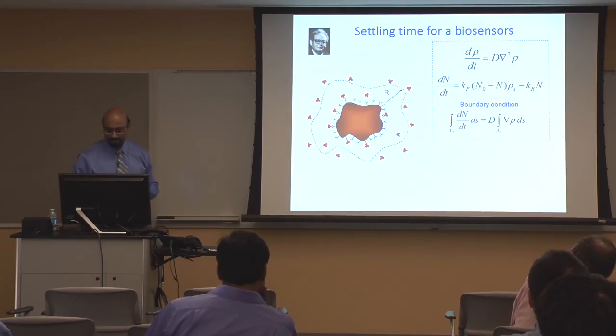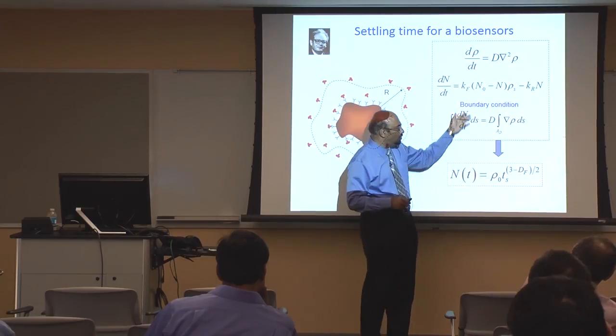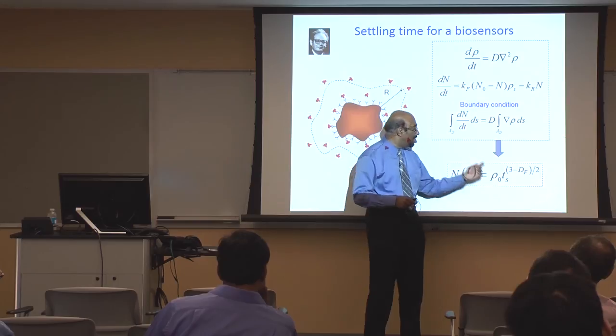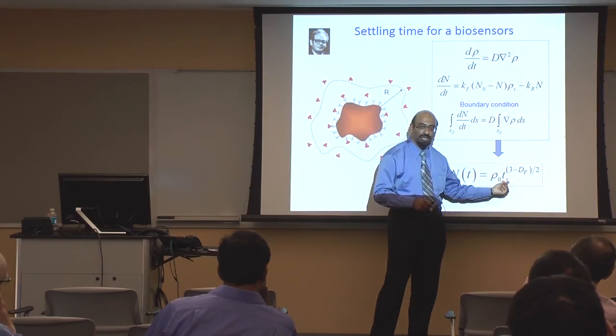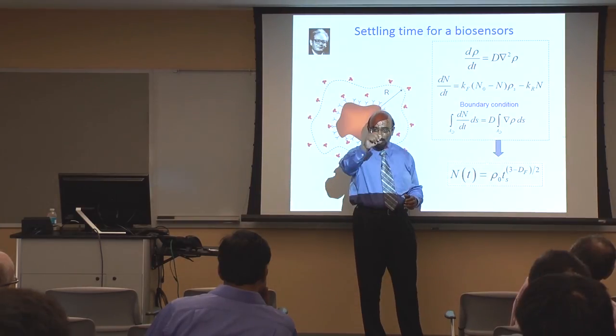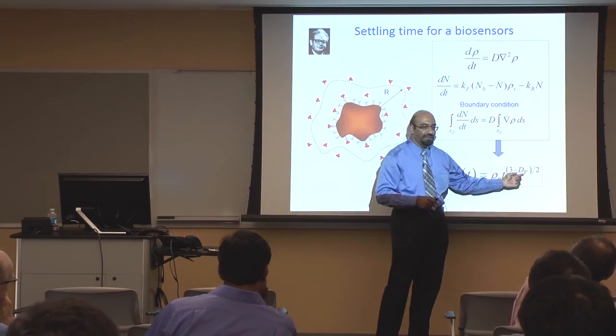complex systems. It turns out that if you know fractals, then you immediately realize that the solution of this equation is really one line. It has the density of the analyte, this red analyte. Ts is how long you have to wait. Lower the density, you have to wait longer, because the molecule has to swim and then land on the sensor surface. And df is the fractal dimension of the sensor.